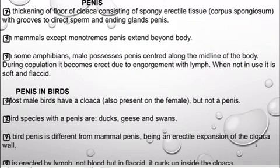The penis is a thickening of the floor of the cloaca. It consists of spongy erectile tissue, what we call the corpus spongiosum. And this erectile tissue has grooves that direct sperm, and you have the glans penis at the distal end of the penis. In mammals, except the monotremes, the penis extends beyond the body.